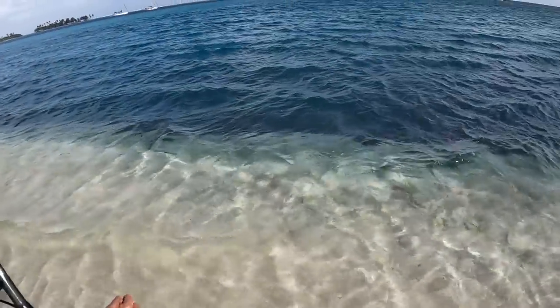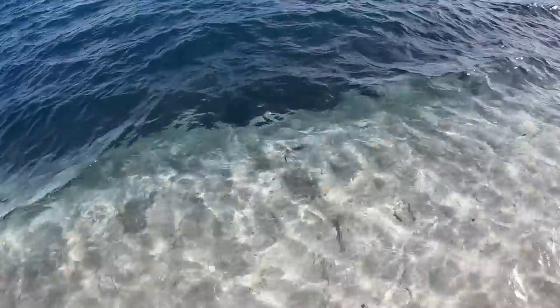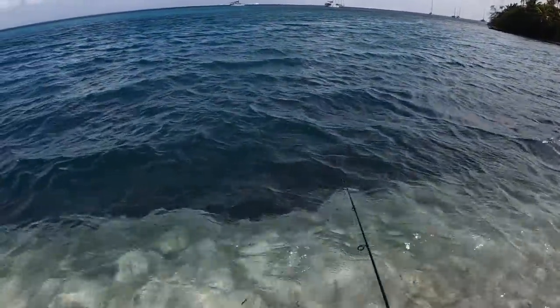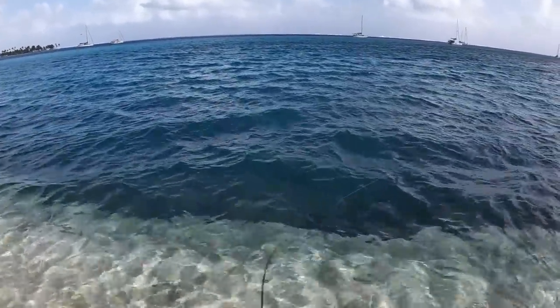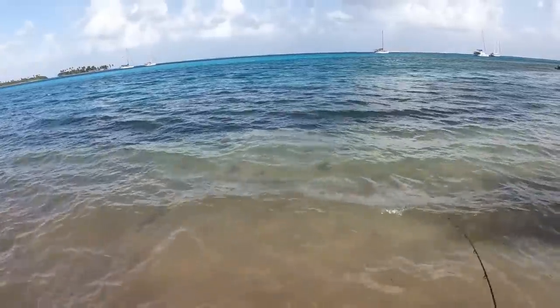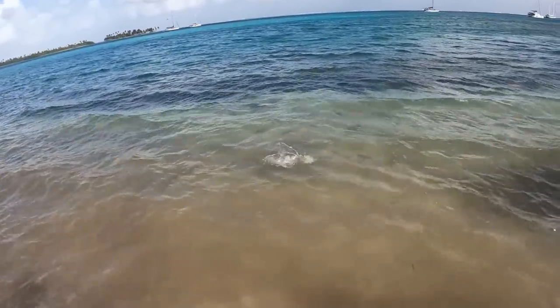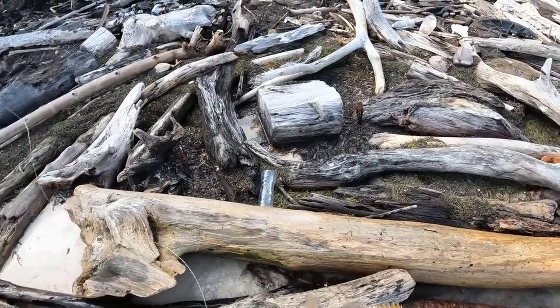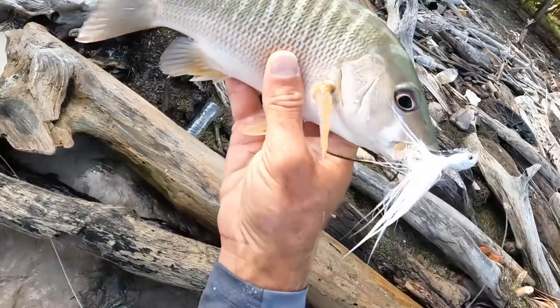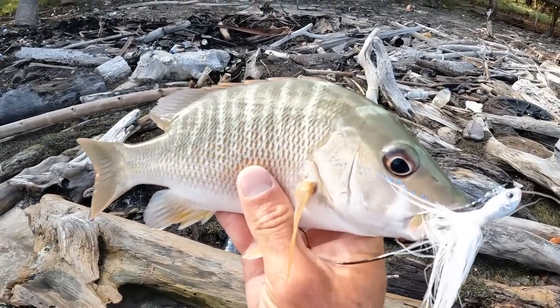Let's go ahead and shake him off the hook. They just lay on the bottom like that. There he goes. There he is, right there at my feet. That's a snapper. I don't know what kind of snapper it is. Is it a baby mutton? Or, I don't know, a baby dog? Look at that guy. That is so cool.